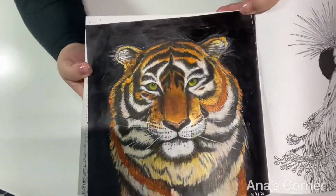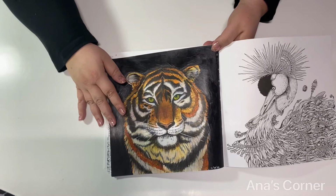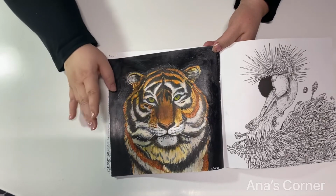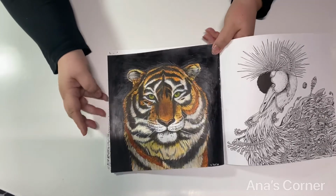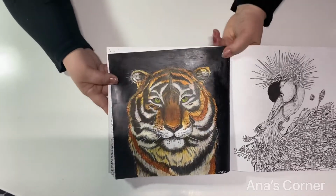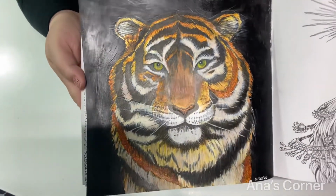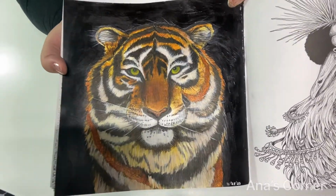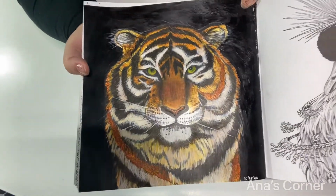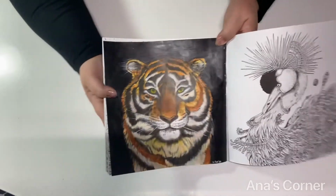I was very proud of this because I'm not good with animal fur. I'm not good with hair or anything like that. But I got really into it and I was able to finish it, and it has a great look of the fur, enough to satisfy me anyway. Hope you're not catching too much glare. Sorry about that. Yeah, very happy with this one.